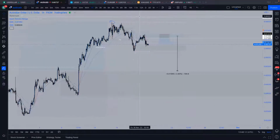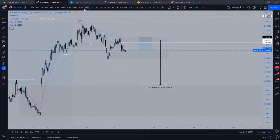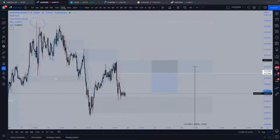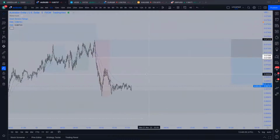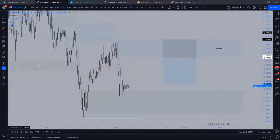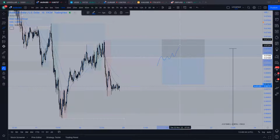So I would like to see shorts. I could also see potential longs. First of all, going on down to a lower time frame, I would want to see if we can have the exact same thing which is happening here. If we could get a redistribution from this level and kind of just a continuation, basically exactly what happened here.